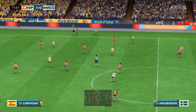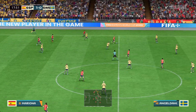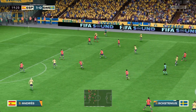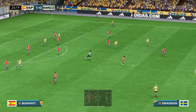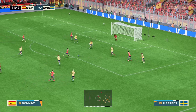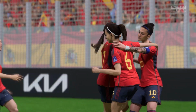Bjorn. Well, we saw what she was trying, but it didn't come off for her. Ivana. Mariona. Regained possession. And attempting the through ball. A terrific pass. Can she score? And a goal! How about that? As they increase their advantage, and who's to say they won't be going to the final at this rate?